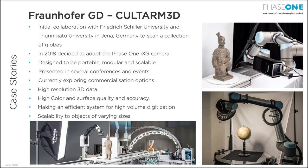But the great thing about it is that the system is designed to do what we can call a pre-scan. They use a backlight, and they take a fairly low number of images, creating a bunch of silhouettes of the objects. Based on that, the system will put together a plan in terms of number of images, angles, distances and so on and so forth.